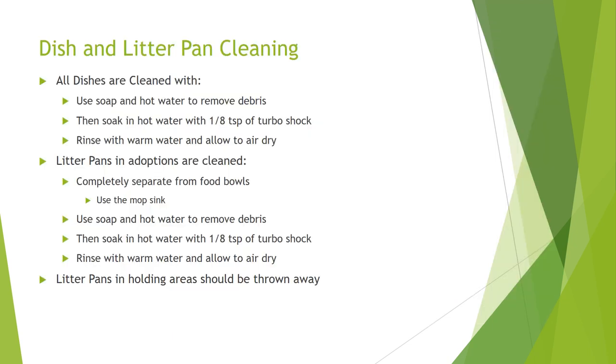So when we're cleaning dishes and the litter pans, all the dishes are cleaned using soap and hot water first to remove the debris, then they're soaking in hot water with an eighth tablespoon of Turbo Shock, and then we rinse them with warm water and allow them to dry. They need to soak in that Turbo Shock for about 5 minutes. I like to check in on my dishes throughout my cleaning process so that if I need to clean some and soak some and then go clean some cages while they're soaking, I can do that.